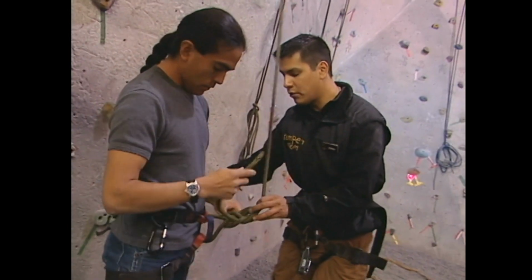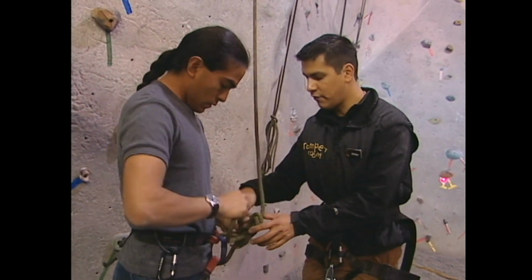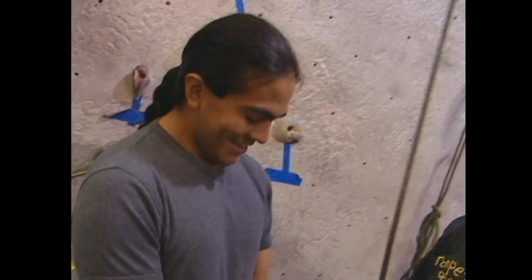You follow it along, around, and out. Follow this, yeah, that's right. Right, and then you follow the single one. So where's the single one go? Goes around the two. Around the two. There we go. There you go, you've tied your first double figure eight knot. Wow. Very good. That looks solid.